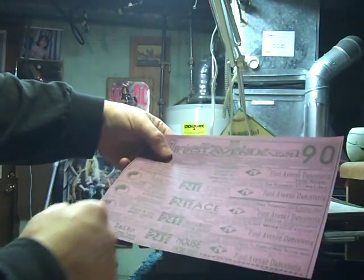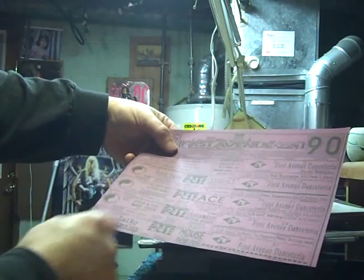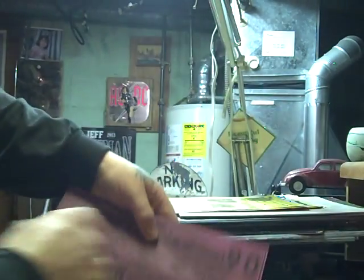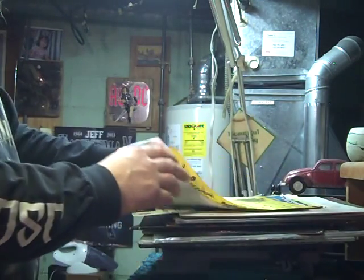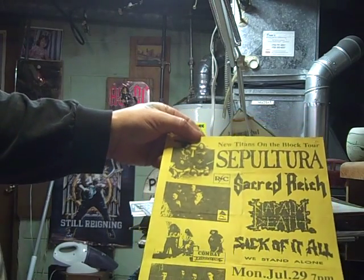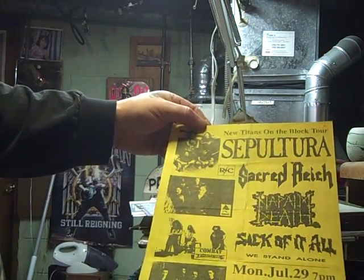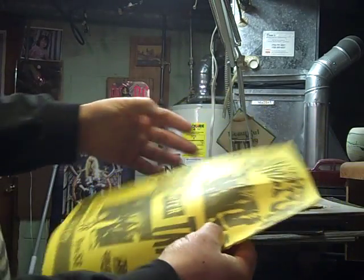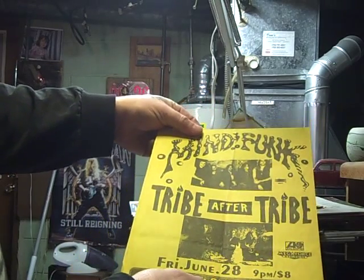On the back, look, Ace Frehley was playing at First Avenue. Nuclear Assault, Testament. The Horrifying Danceteria. Locals will know about that. Sepultura, Sacred Reich, Napalm Death, Sick of It All. With Mind Funk and Tribe After Tribe on the back.